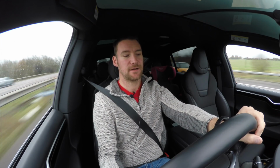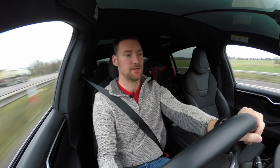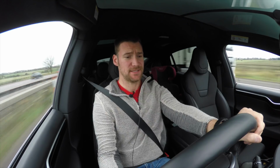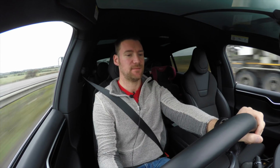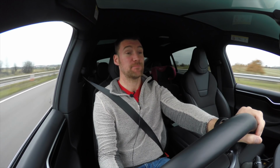Okay, so this car is currently saying it's got 178 miles of range in it. Interesting to see what it says when it's charged to 90%, because so far my average over the last 30 miles is 402 watt hours per mile, so it is very definitely using more energy than my car did to get down the road. So yeah, it's probably a good thing that it's got a bigger battery.